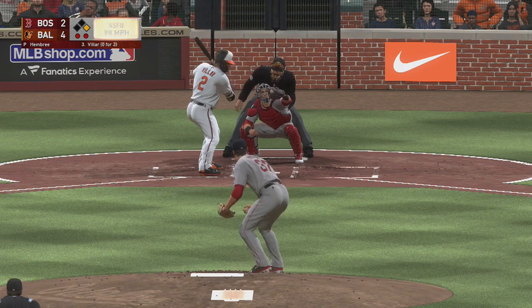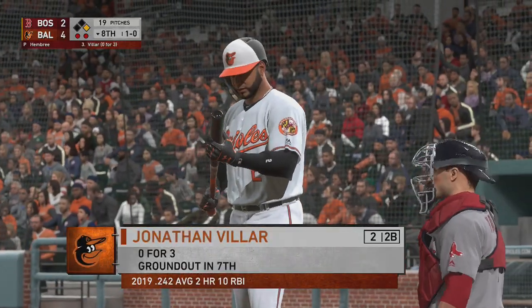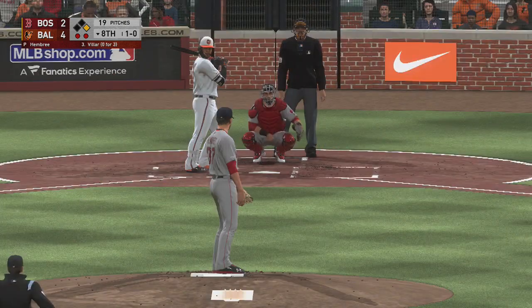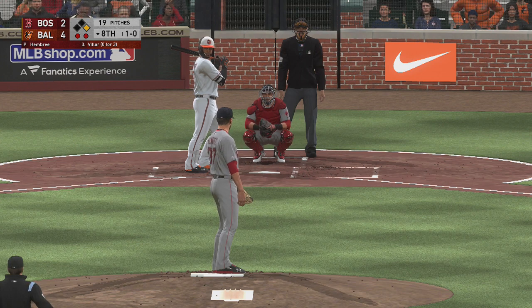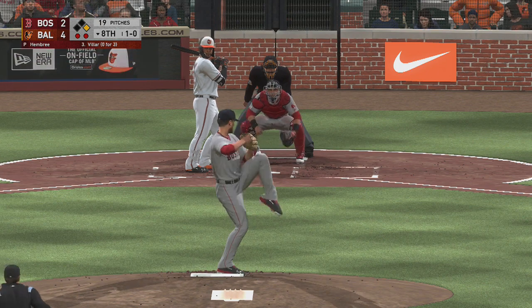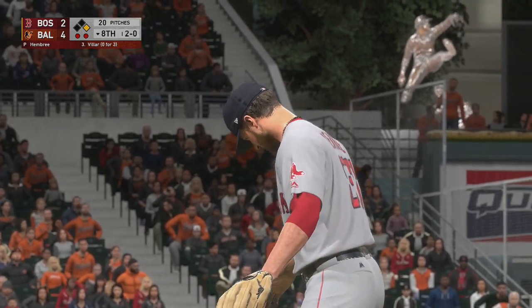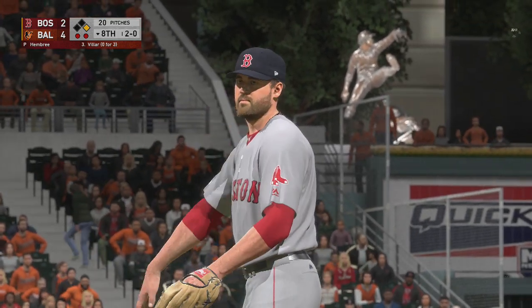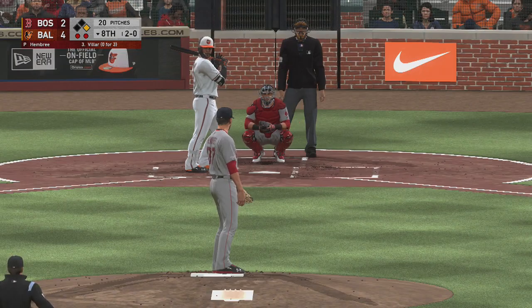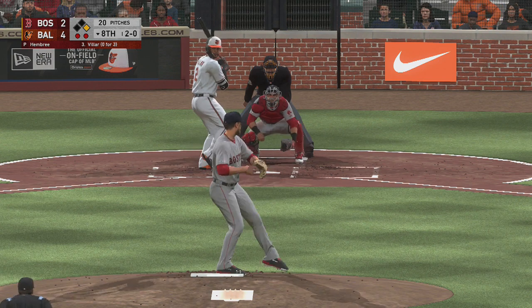Into the box now, Jonathan Villar, as he'll look at a fastball too high for ball 1. Hits are even right now at 5 aside. And he watches one miss outside. 2-0 now. And the reason he's working away so much here is because he's got that big hole on the right side of the infield to worry about with the first baseman holding the runner on. It's always smart to pitch into the defense you have behind you.